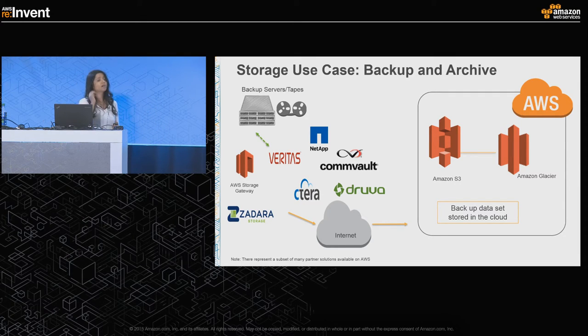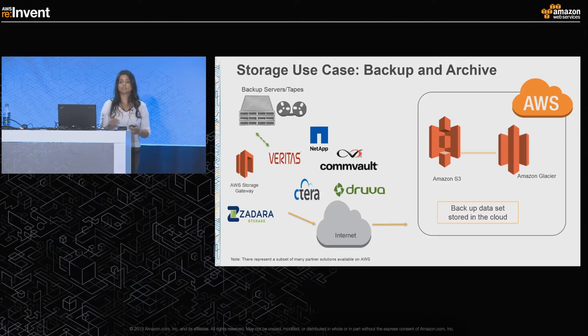For remote and branch offices, Ctera provides a great gateway solution for backup, file sync and share, with dedupe, compression, and encryption capabilities, with integration to S3, and this week, launched integration to SIA, our new storage class. For endpoint devices, Druva provides integrated backup and governance solutions. And it actually is an all-in SaaS solution that runs on AWS. And finally, Zadara Virtual Private Storage Array is a fully managed enterprise-grade block and file storage as a service solution, and it has integration to S3, which they launched earlier this year.